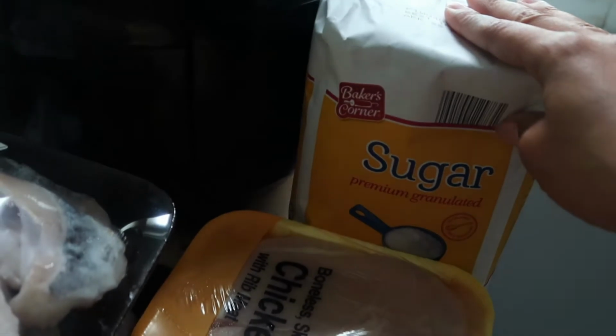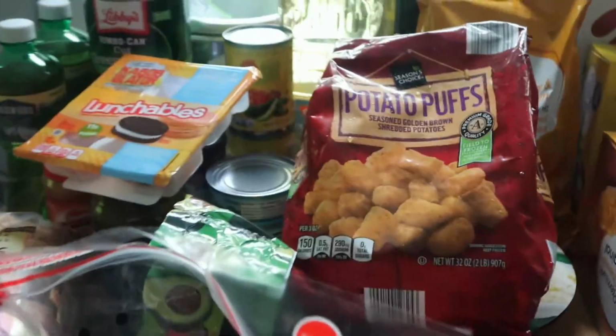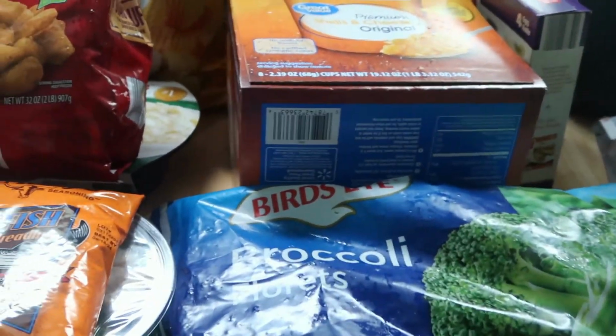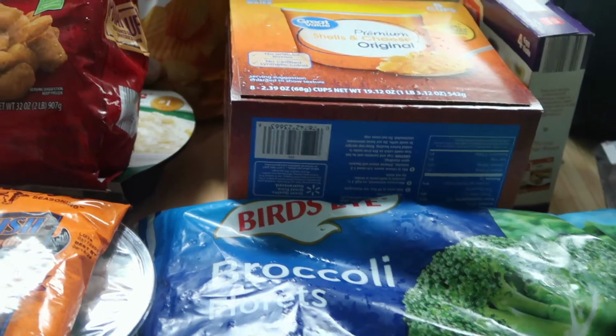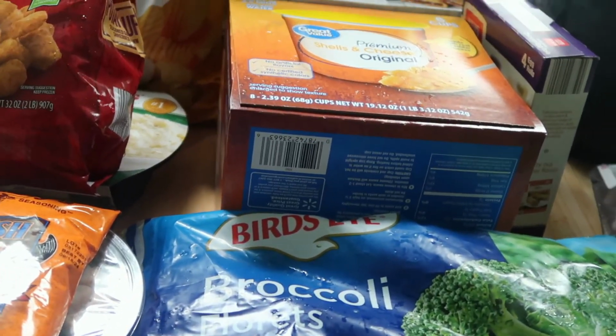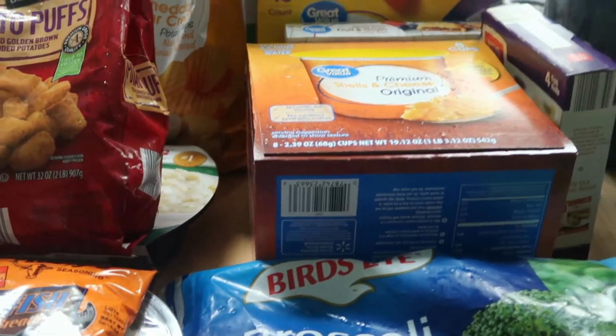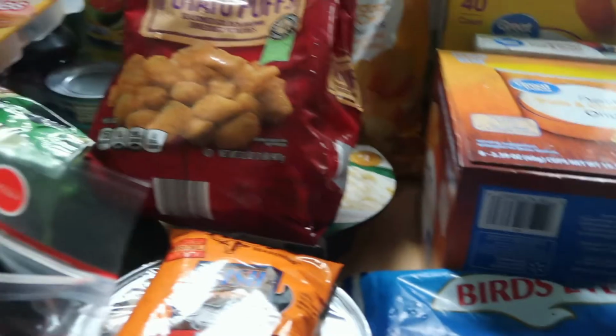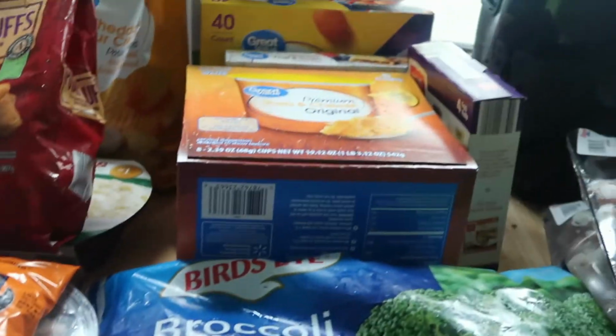And then a thing of sugar. So that's about all I got. Like I said, we went to Walmart, Aldi, and Save More. Our total was about, I don't know if you guys care about the total. I like to hear people speak about their totals just because, like I said, groceries are expensive. And, you know, you got to try to get deals where you can. But our total for all of this was about $120, I believe.